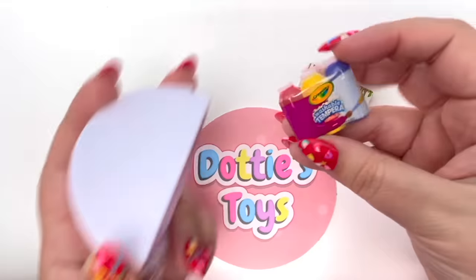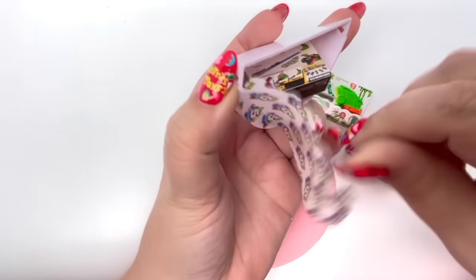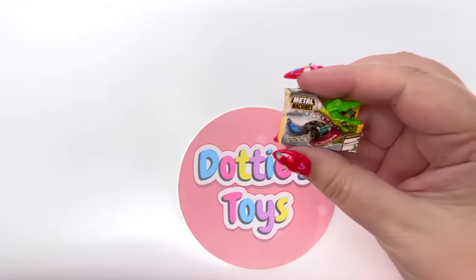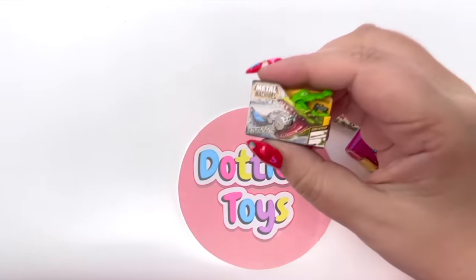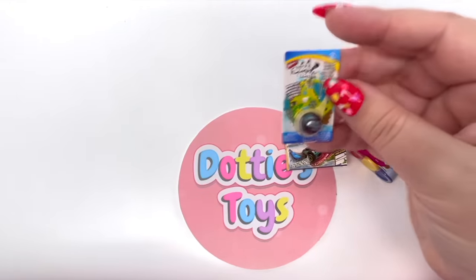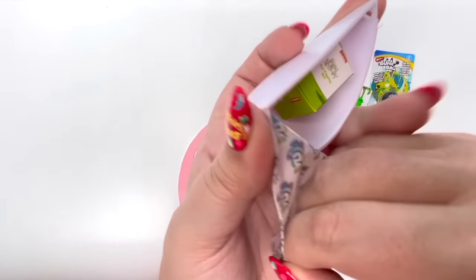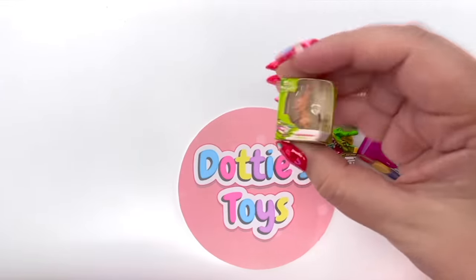Woo! We have the washable paint. Woo! We have the metal machines. Woo! We have the Super Ball. And our last one, we have Ren.